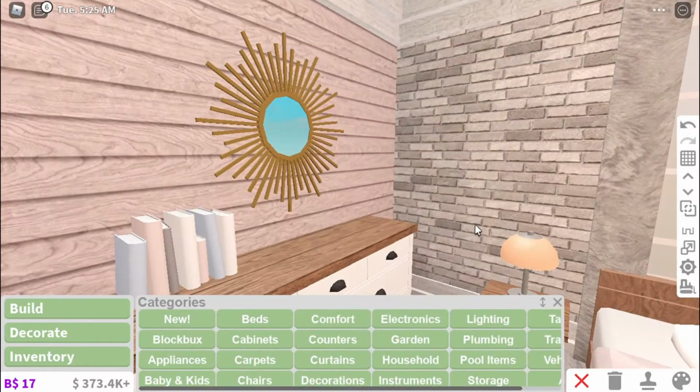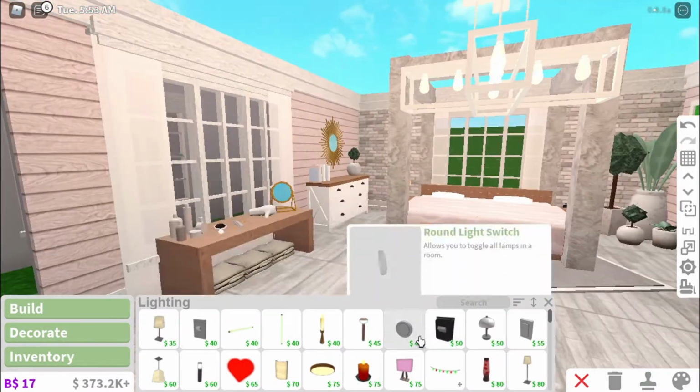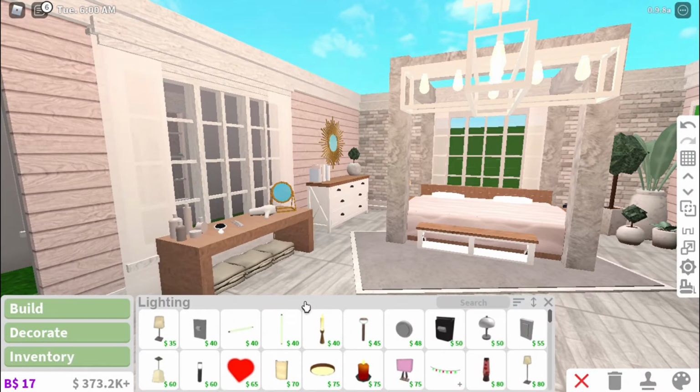I just wanted to let you guys know that a lot of my inspiration is taken from Pinterest. So if you guys wanted to know about how I figure out these builds or do any of that stuff, I get most of my things from Pinterest.